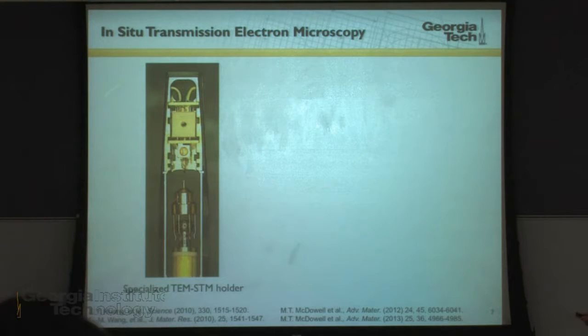So to do that, we use this special sample holder. The TEMs here at Georgia Tech are downstairs, and they're pretty large. This sample holder is pretty small. This image is only about a centimeter wide. But you can see here, this is a zoomed-in optical image. There are 2 probes, one here and one here. So on this sample holder, we have these 2 probes.